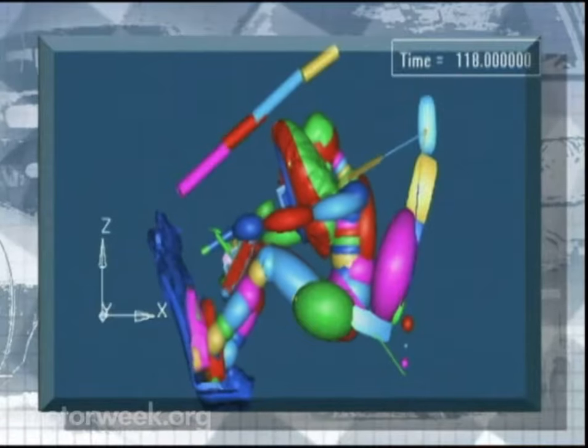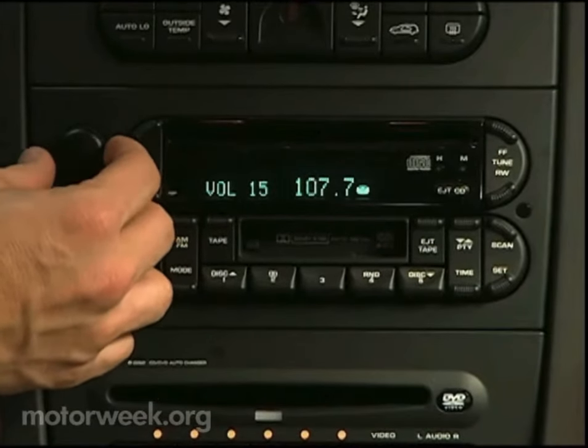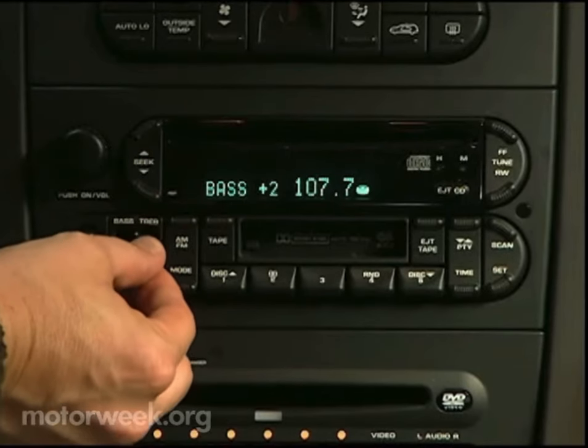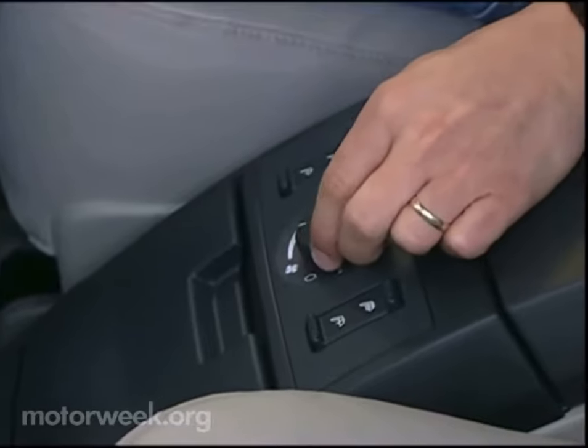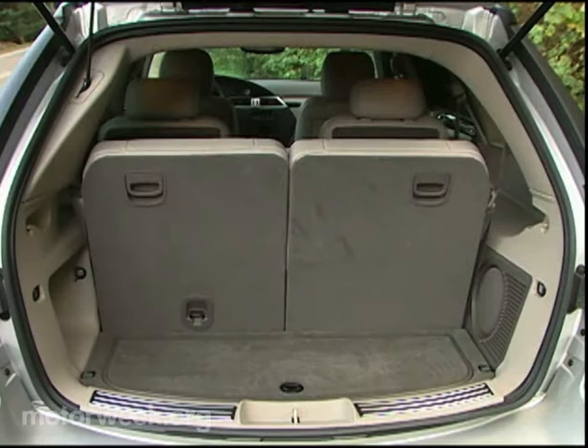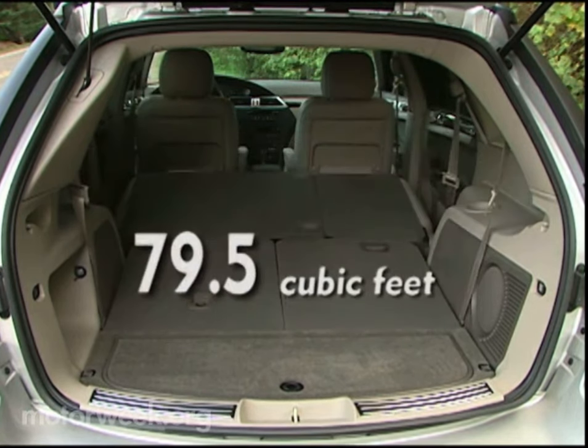For enhanced comfort and safety, add in standard adjustable pedals and a knee airbag for the driver. Also, side curtain airbags for all passengers. That's a first. Optional entertainment features include an Infinity digital surround sound audio system with Sirius satellite radio. A useful and smartly done console separates the front and second row bucket seats. There is a decent 13 cubic feet of cargo space behind the third seat, a generous 79.5 with second and third row folded into an upward sloping floor.